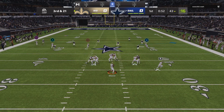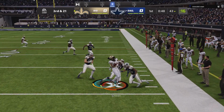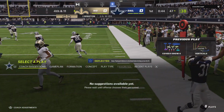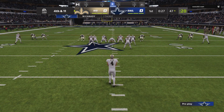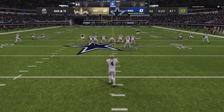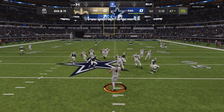3rd and long for Winston. Drops this off to Kamara out of the backfield. And he'll get it down to the 47 here. They do get 10 back, but still a ways to go on 4th. We can make this one pretty simple. Locked up all of his progressions downfield, forced to get it to his running back. But how about the way they ran to the football and knocked him down to force a 4th down?